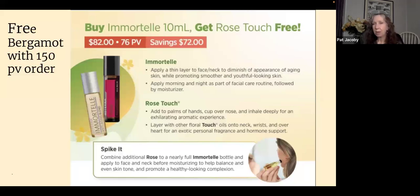So just take that Immortelle and you look at that Immortelle and you say, oh, it's 82. Well, you know what? I get 4 bottles out of that. I open it up and I make 4 10 ml rollers. So that's a year's worth of Immortelle for me easily.